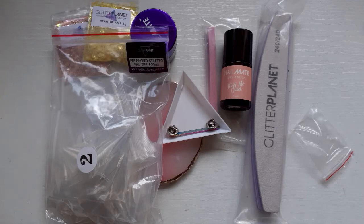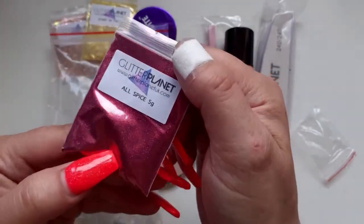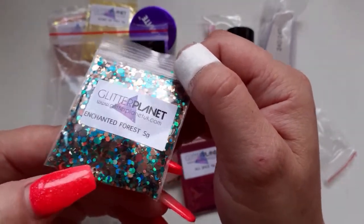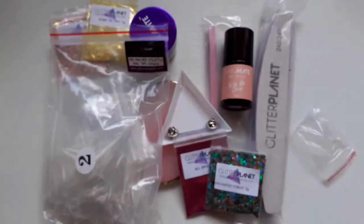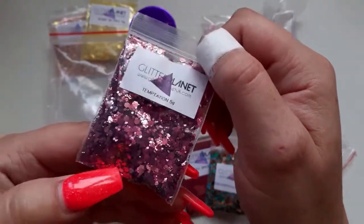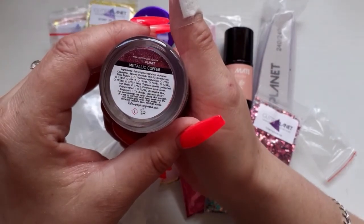And then, so I've got 3 glitters. So the first one is Allspice. I think I've got this one. Beautiful Plum. It is a fine. And then we have Enchanted Forest. Oh, this is them circles, like a teal and a bronze. That's really pretty. And then Temptation. Oh, this is one of them colour, like chameleon ones. Oh, I love that. And then lastly, we have an acrylic, which is metallic copper.